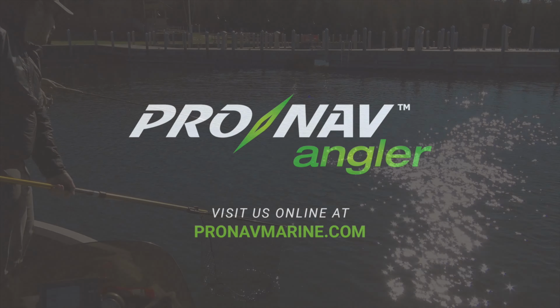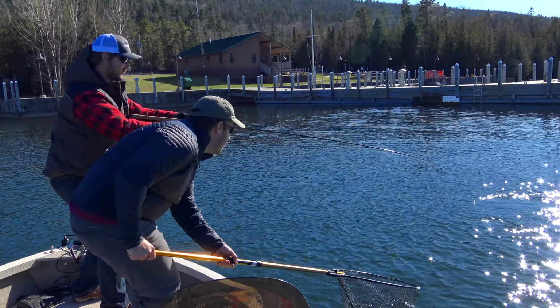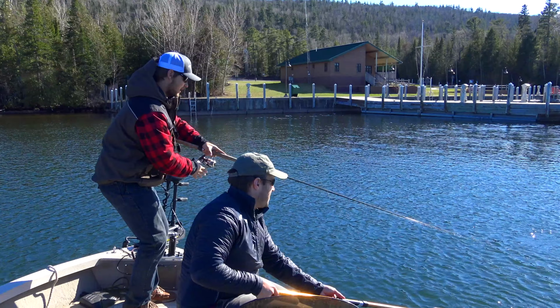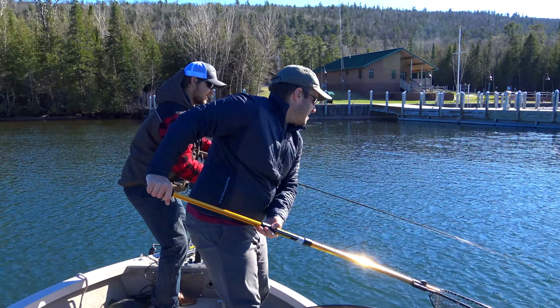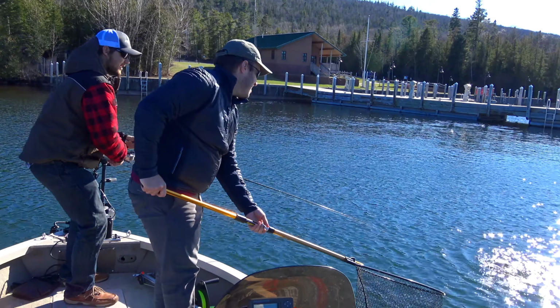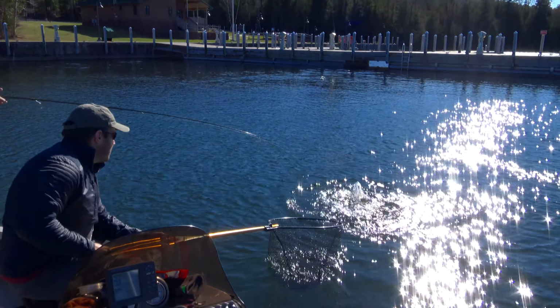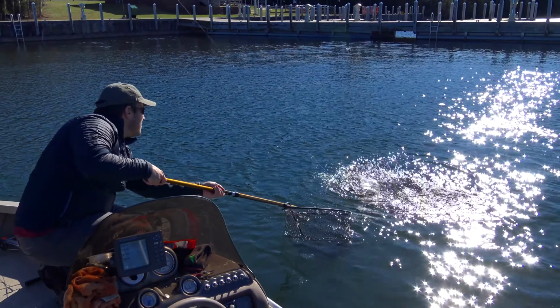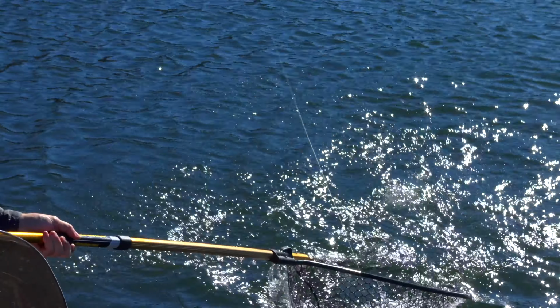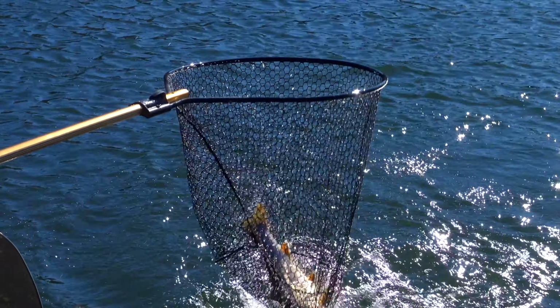So we're pulling the jig over these rocks, and all of a sudden had this big splake chase it right into the boat. He turned on it last minute, didn't hit it. I pitched the jig back out ahead of him. He chased it again, right under the boat. And then, oh, look at that! Woo! That was close. Nice one.